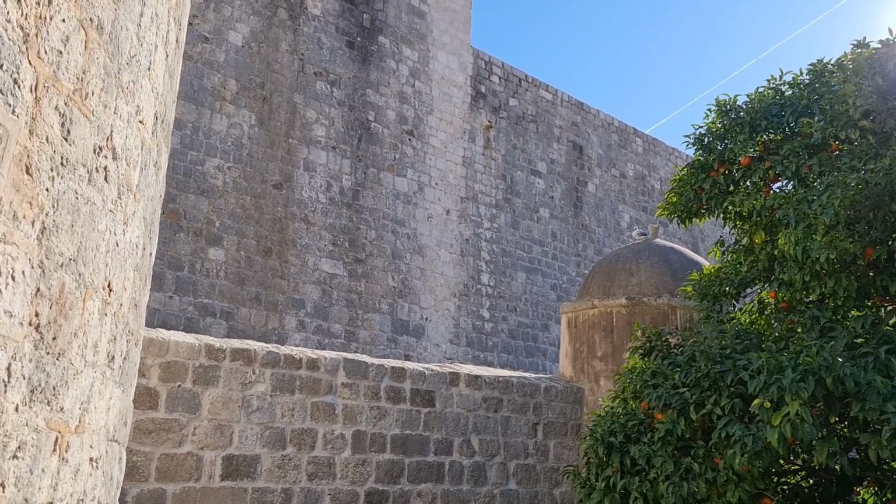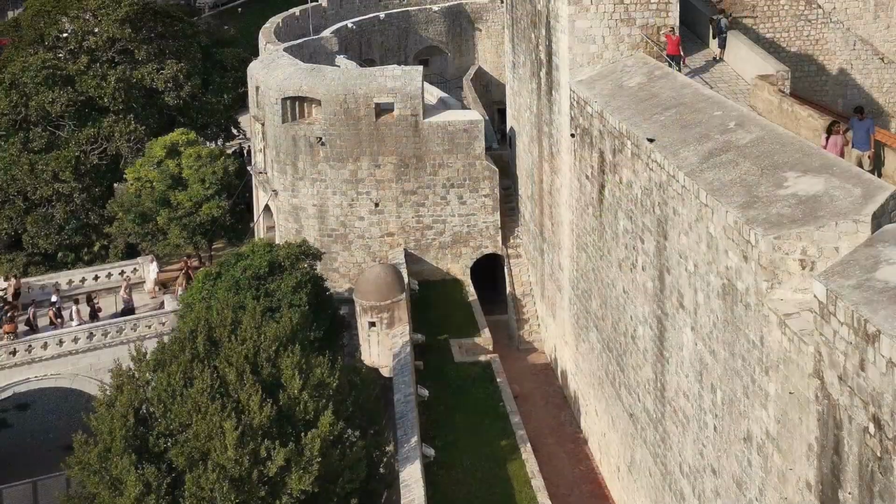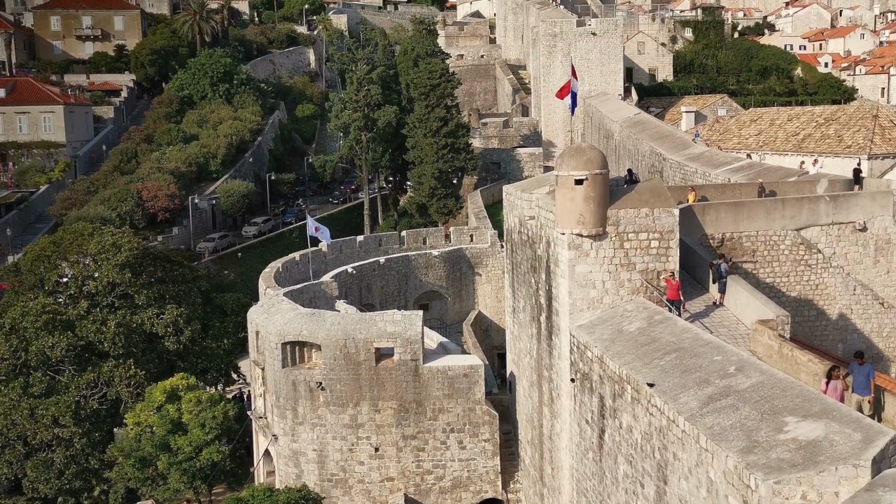Now something had to be done. And this is what has been done. You can see there is a front wall and there is a back wall. The front wall is newer. That was built, the round towers were built, as you can see.